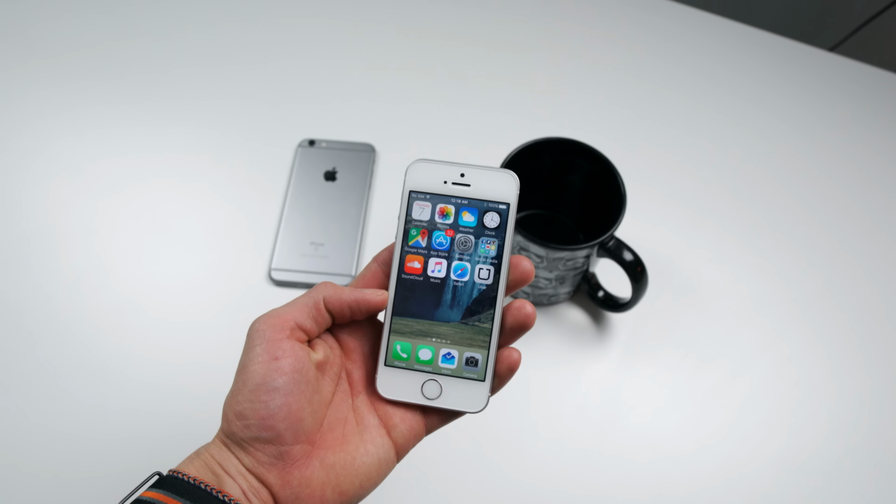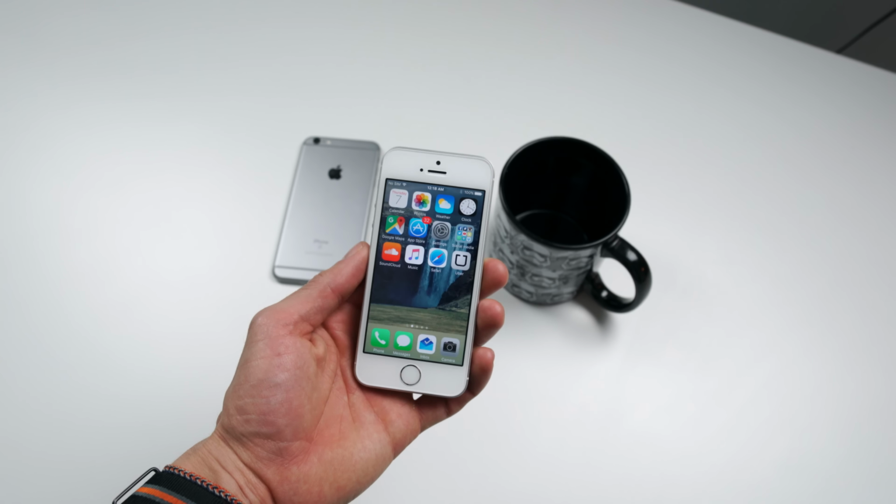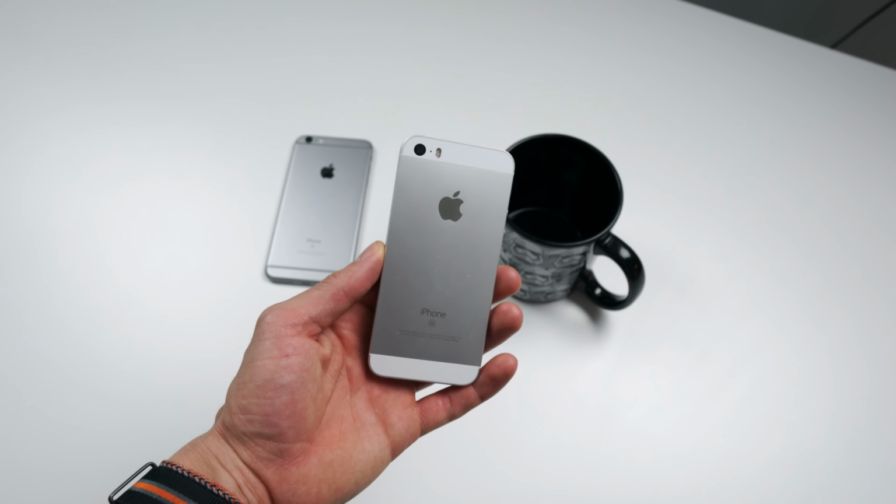Number 1, price. At $399, the SE is the cheapest iPhone on the market. I know that's for 16 gigs, add an extra $100 and you quadruple the storage to 64 gigs. It is always nice to see a budget-friendly iPhone. Compare that with the likes of the iPhone 6S/6S Plus. This looks like a very attractive phone for the price. It has the same internals, which we will get to later, and it's compacted into this lovely form factor, which people still love, which brings me to number 2, form factor.